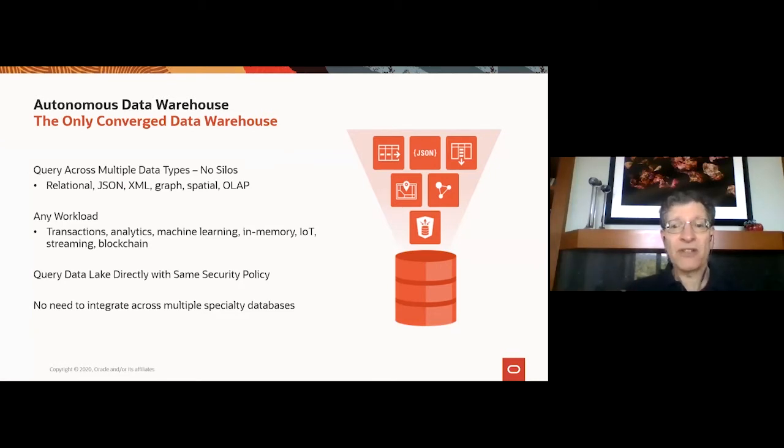This converged engine can do any kind of data management activities relevant for your data warehouse. You can do powerful SQL analytics. You can do machine learning on the data right in the database itself. We have algorithms we've been working on for 15, 20 years that have all the popular modern machine learning algorithms. We have in-memory columnar technology for doing very powerful, very high performance analytics. We can do Internet of Things, streaming, blockchain right in the database itself. You don't have to go to another specialty database engine to do blockchain or any of these other technologies.